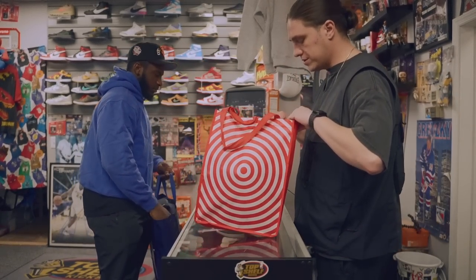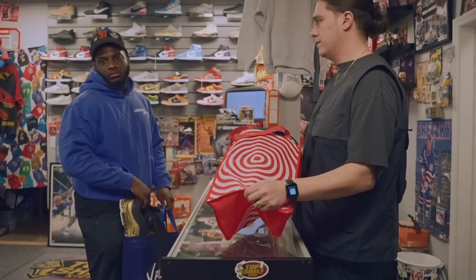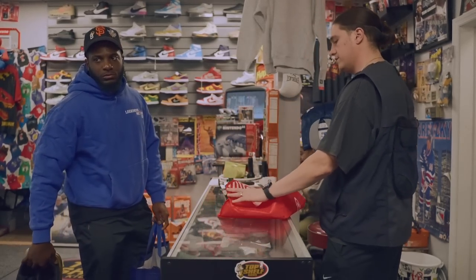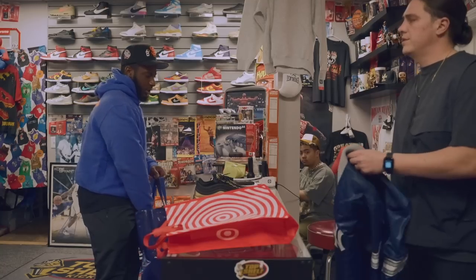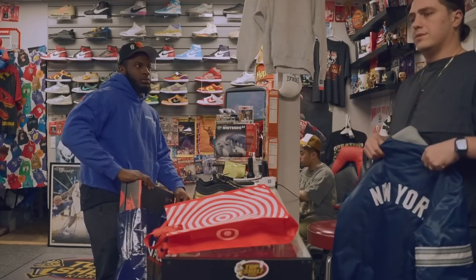Okay. Was there something in particular you're looking for here that we had, or are you just trying to look around and see? I seen you guys had the Aqua 8s. What size? 12. It should be back here.